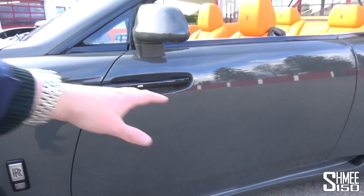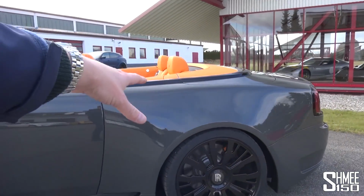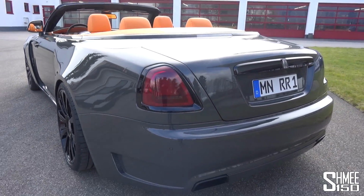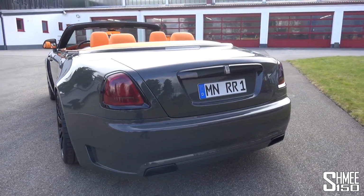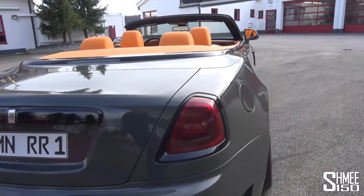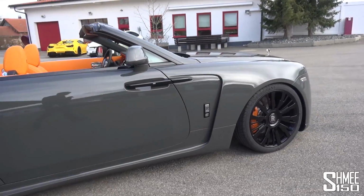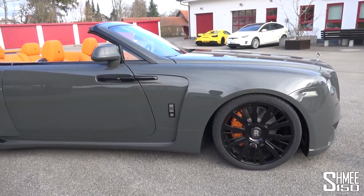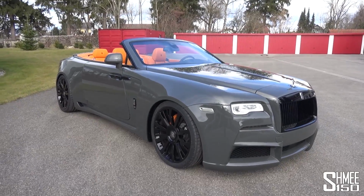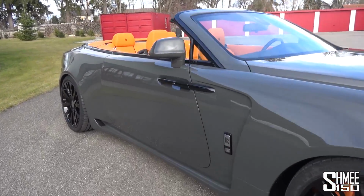Standard parts, you have the doors and the front bonnet and the windscreen and the door mirrors, those parts of the car. But again, at the rear, just look at how wide it is. 13 centimeters wider at the rear, 7 centimeters wider at the front. Around the back, new bumper as well, of course, and the exhaust system that we've heard. But this car from the V12 has 686 horsepower and 920 Newton meters of torque. This will go 0 to 100 kilometers an hour in 4.6 seconds. Open top style in the Dawn.